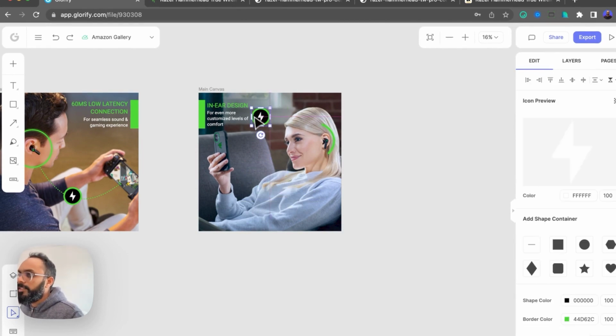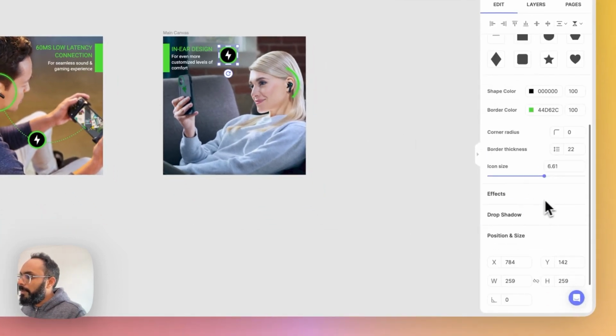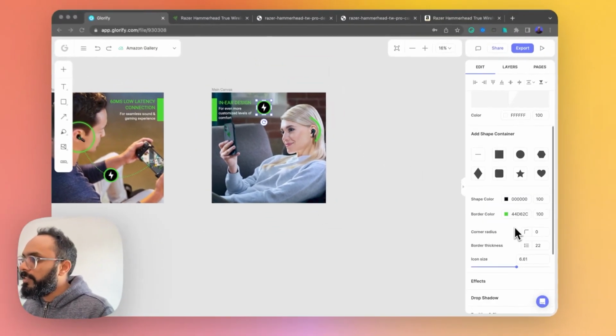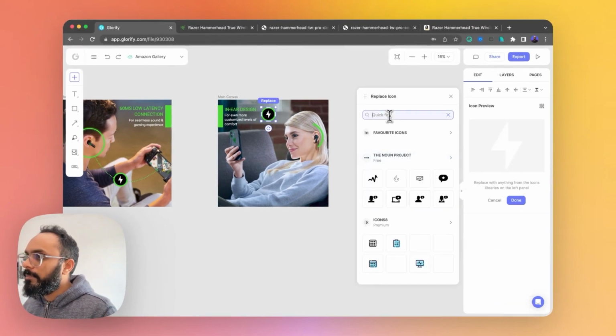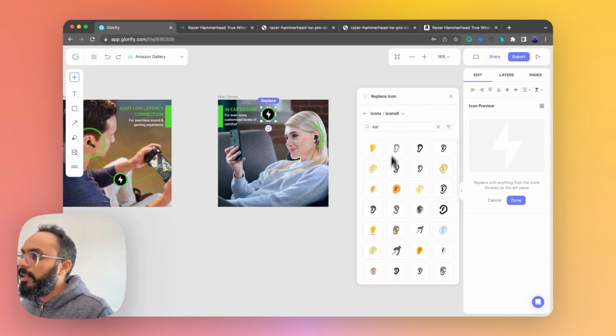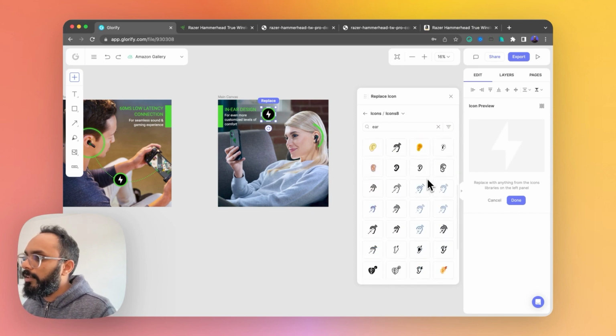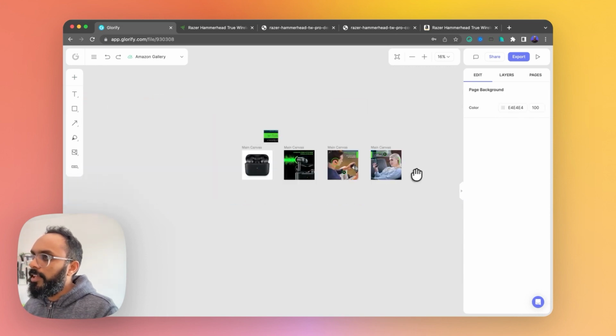I think what we should do is change the icon to something more relevant. So let's go ahead and pick maybe like ear or feather or something interesting that signifies comfort. So go to the icon, click replace, and we'll go to Icons8 and we'll pick ear. Let's try ear. So there's a bunch of different ears. I think something like that could work. This one, a bit boxy. It's a bit small, so we'll go to the size and increase the size all the way. There we go. So there's the ear icon.